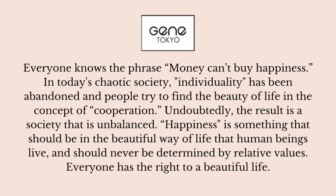Everyone knows the phrase, money can't buy happiness. In today's chaotic society, individuality has been abandoned and people try to find the beauty of life in the concept of cooperation. Undoubtedly, the result is a society that is unbalanced. Happiness is something that should be in the beautiful way of life that human beings live, and should never be determined by relative values. Everyone has the right to a beautiful life.